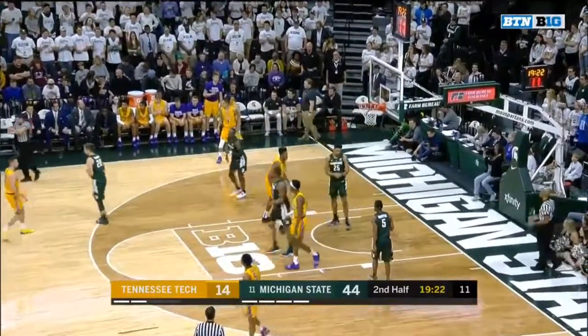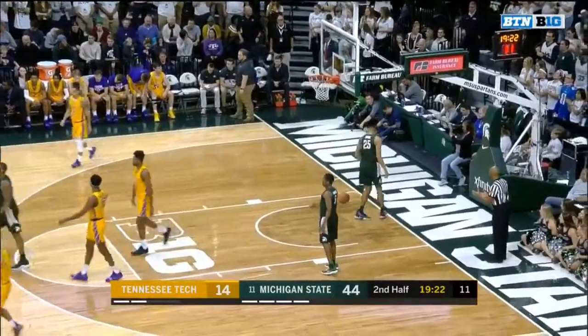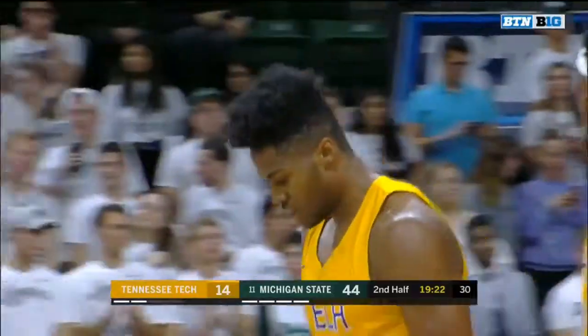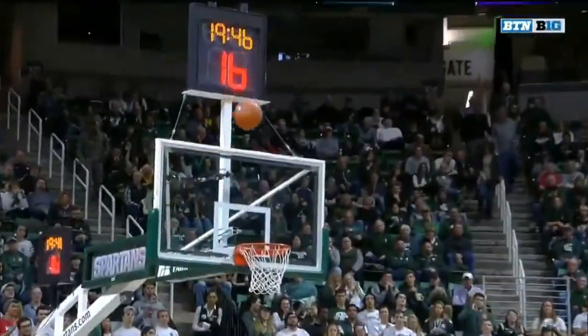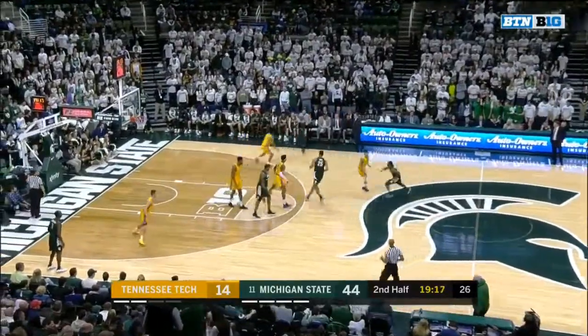Henry may have walked. Yes, he did. That's a traveling violation. There is that mid-range shot by Langford. Langford can really do this to opposing guards. He's got good size, good spring on his jumper. Get in that mid-range area, the high post area, and just elevate.